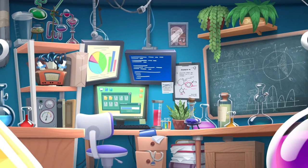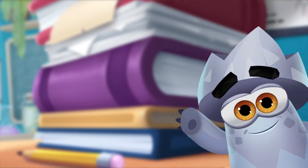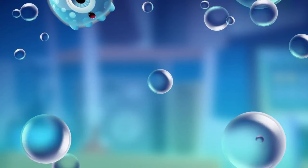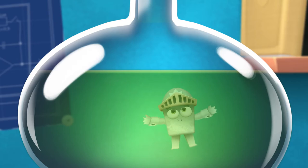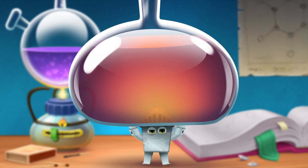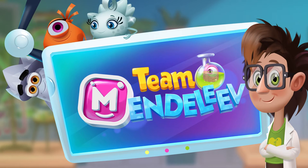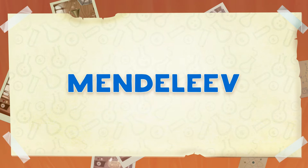IntellectoKids. This is Cupra. She can transform. This is Wolfram. He can light up. This is Hydrogenium. He can fly. This is Argentum. She can become a mirror. This is Ferrum. He's very strong. And this is me, Professor MJ. We are the Mendeleev team. Mendeleev.